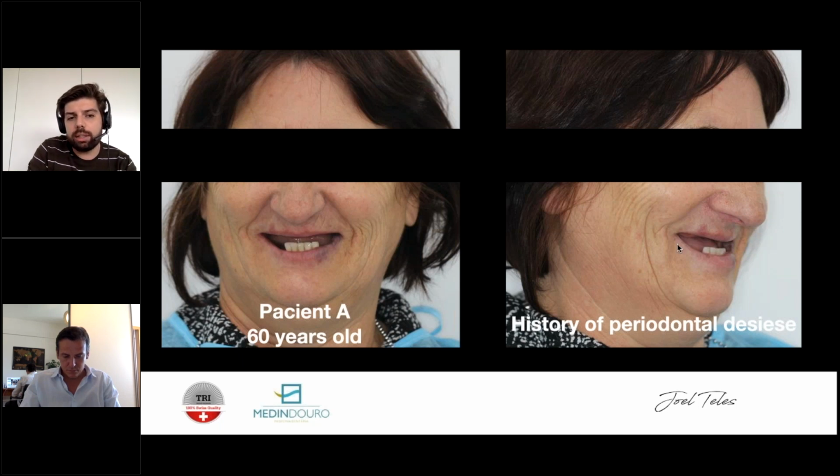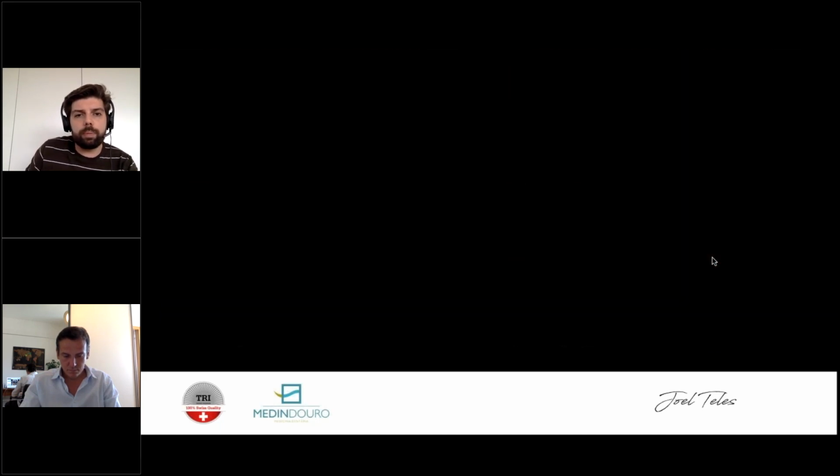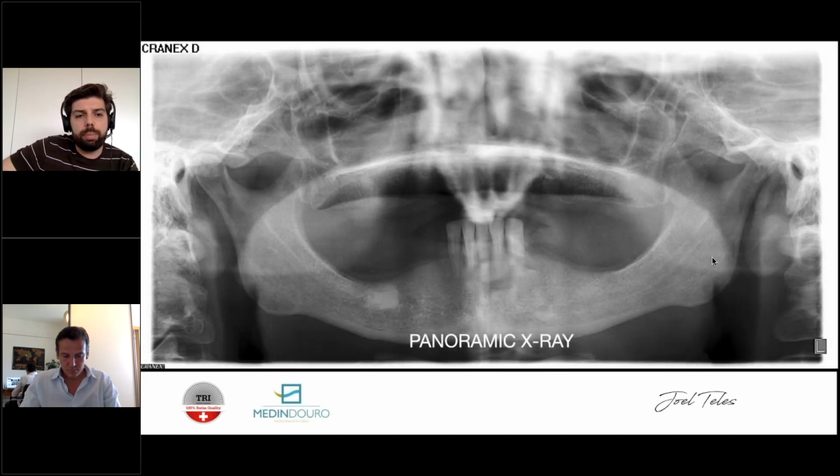And when she smiled in the right image, you can see the tissue of the patient when she smiled. So immediately you think about transition lines. So this is the panoramic x-ray for this patient. This is the scenario that we have in mouth, and she wanted fixed teeth on the upper jaw.